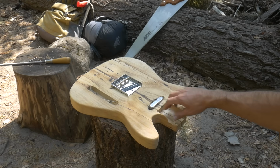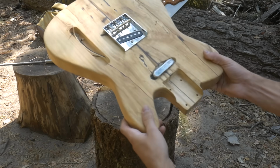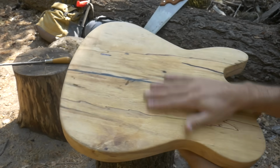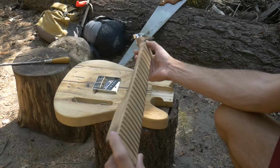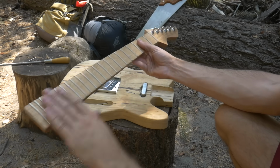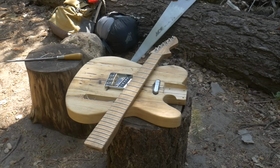As you can see, I've mounted on the bridge plate. The neck pickup isn't mounted yet, but I'll get to that. And then I put a total of, I think, 5 coats of linseed oil on the body, and it makes the colors pop a bit more, but it definitely soaked up most of the oil, but I'm fine with it. I also got all of the frets installed and started a bit of filing on the fret ends. And best part of all is that it did not rain on me, so things are looking up.